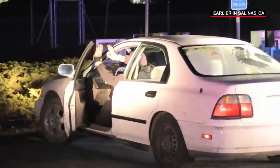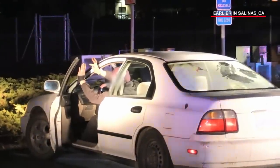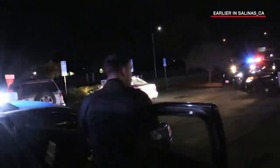Driver, listen to my commands, all right? Listen to my commands, follow them, and you won't get hurt, okay? So keep your hands up, use your right hand, remove the key from the ignition. It's already out. It's already out, okay. Don't grab anything, keep your hands up. Step out of the vehicle.